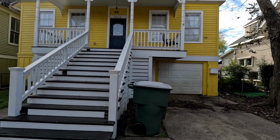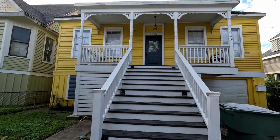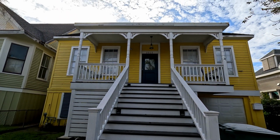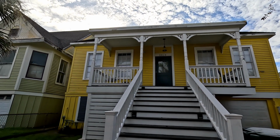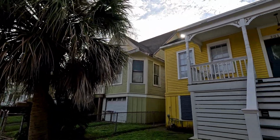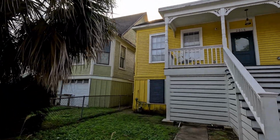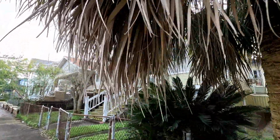They got a single car garage down here. Quite a few stairs. Nice and white though. And the door, got nice glass in it. Used to have a transom, but that's covered up with wood, which is the only real shame I can find. And here is another palm tree, by the way. So that's the house.